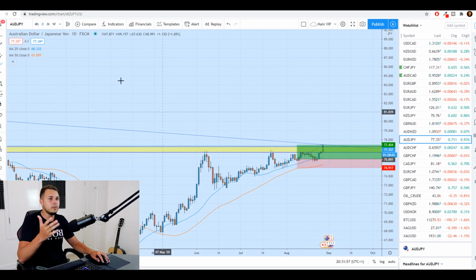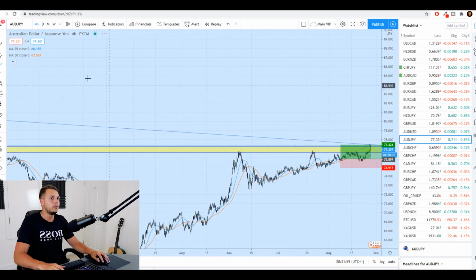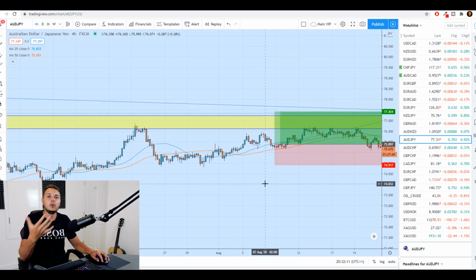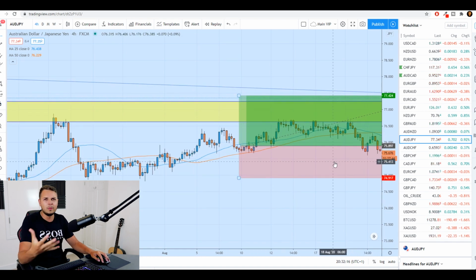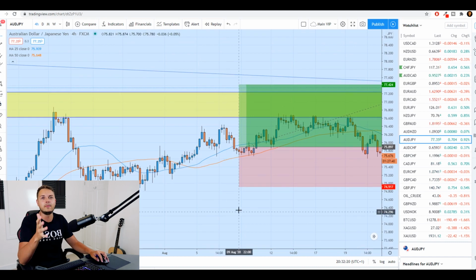So when did we enter this trade? If we have a look at the 4-hourly time frame, I always follow the simple technique of moving averages. I always, all the time, use the 25 and 50 moving averages. They are my favorite moving averages.